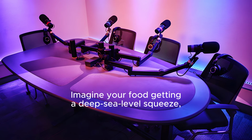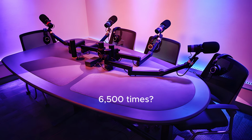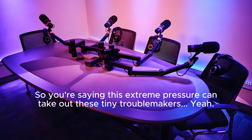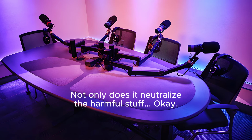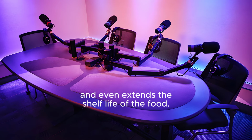Imagine your food getting a deep sea level squeeze, like 6,500 times the pressure we experience right now. 6,500 times. I bet even the toughest bacteria are screaming uncle under that kind of pressure. You're not wrong. So you're saying this extreme pressure can take out these tiny troublemakers while leaving the food we actually want to eat totally intact. That's the beauty of HPP. I'm interested. Tell me more. Not only does it neutralize the harmful stuff, but it also preserves the taste, nutrients, and even extends the shelf life of the food.